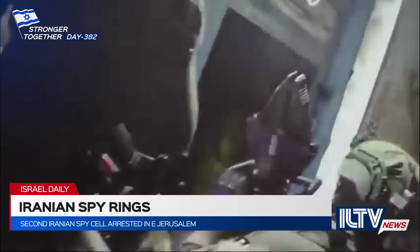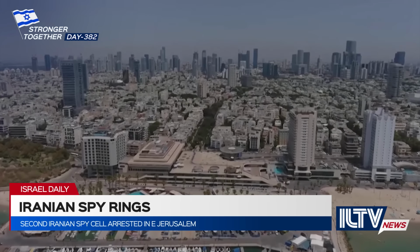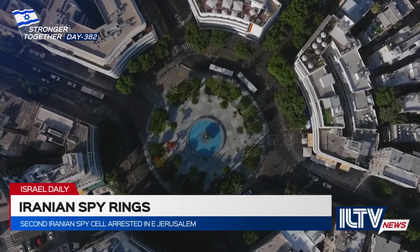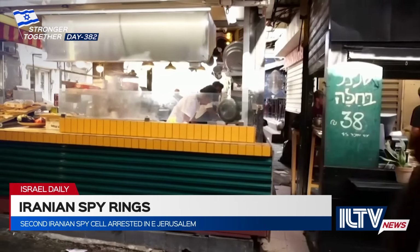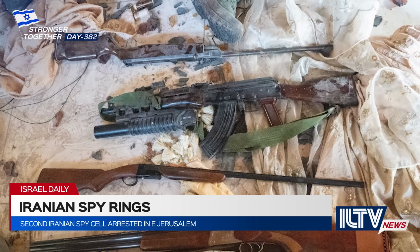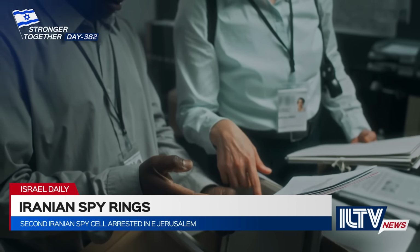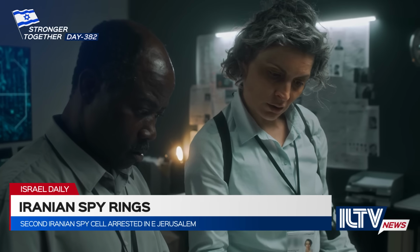According to the investigation, the leader of the spy ring is a man named Rami Alian, who was directly recruited by an Iranian agent. He in turn recruited the additional 6 members, and they were given missions to carry out in exchange for money. Among the various missions included spraying graffiti, photographing various locations, and setting fire to vehicles, as well as instructions to purchase weapons and grenades, though they were apprehended before carrying out this task. According to Israeli News Channel 12, Alian confessed to investigators that he knew he was working for Iran and did so out of nationalistic motives.